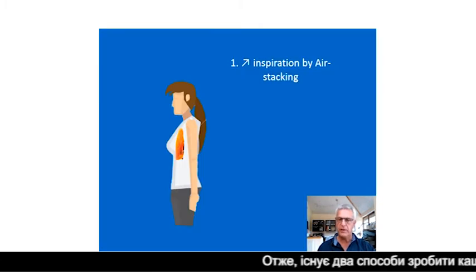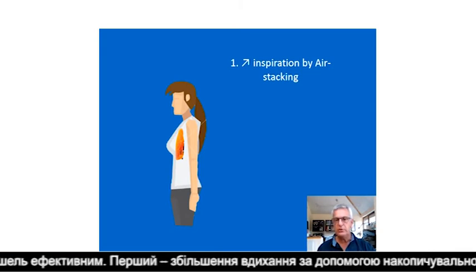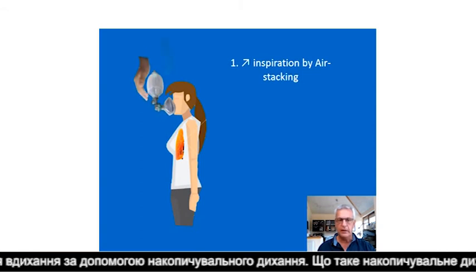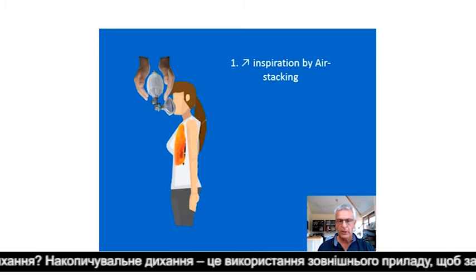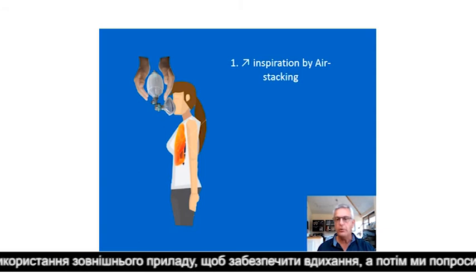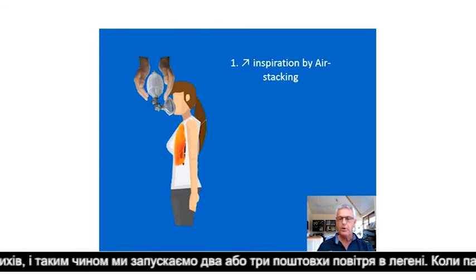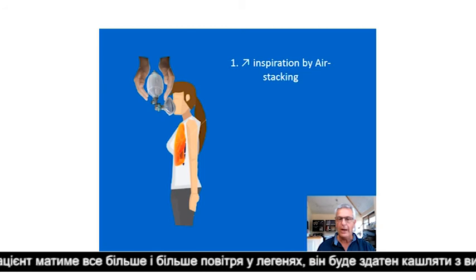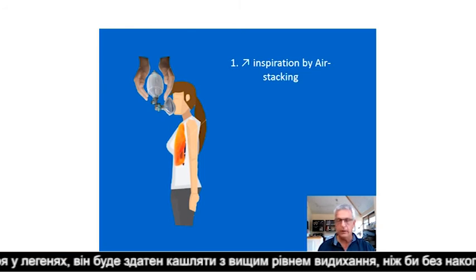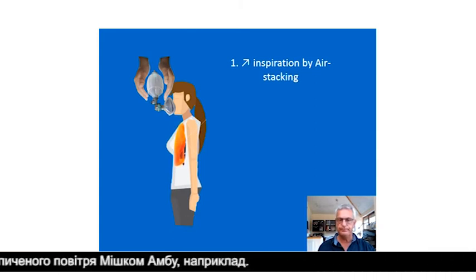So to cough effectively, we have two possibilities. First possibility is to increase inspiration by air stacking. What is air stacking? Air stacking is using an external device to give some inspiration, and we will ask the patient to not breathe out during 2 inspirations, and in this way to stack 2 or 3 salvos of air into the lungs. When the patient has more and more air in his lungs, he will be able to cough at a higher inspiratory level than without air stacking, by this Ambu bag, for instance.